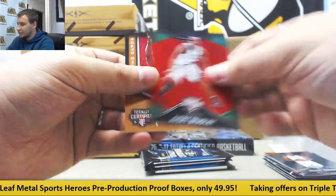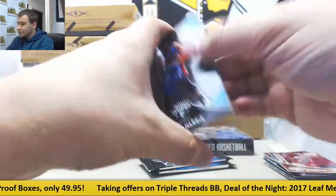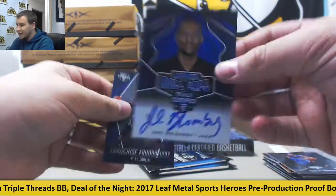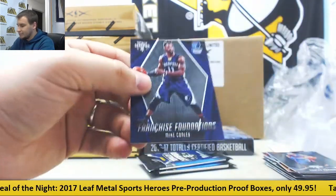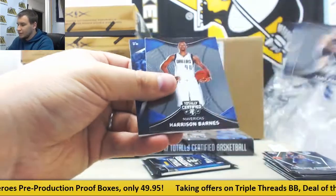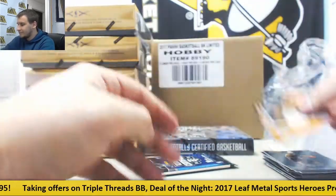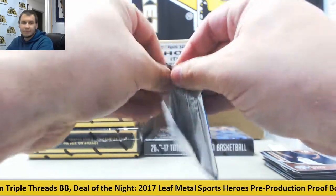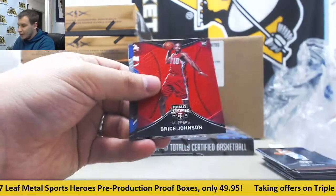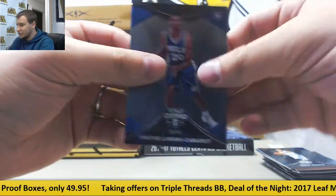Another red parallel, Avery Bradley for the Celtics, 199. Next auto, Joel Bolomboy for the Jazz. That's a blue, 80 of 99 on that one. Another relic hit for the Pelicans as well, Tyreke Evans, Fabric of the Game. And last pack here of box three. Regular base and a red, Bryce Johnson, 199. And John Starks red too, 199. Extra hit in that one, TLC rookie.